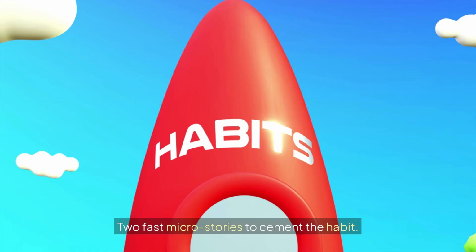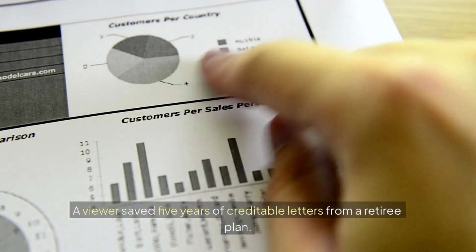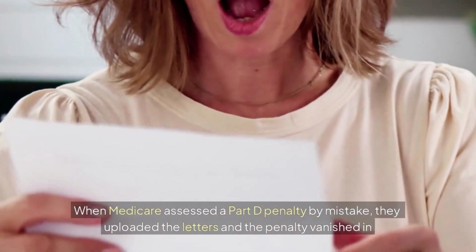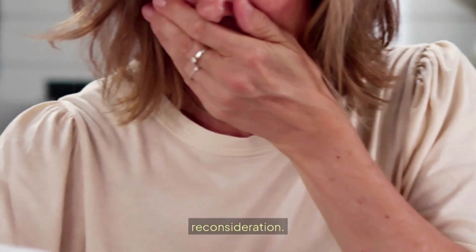2 fast micro-stories to cement the habit. A viewer saved 5 years of creditable letters from a retiree plan. When Medicare assessed a Part D penalty by mistake, they uploaded the letters and the penalty vanished in reconsideration.